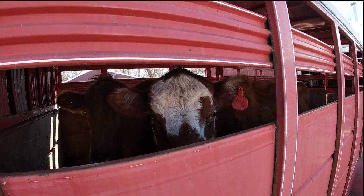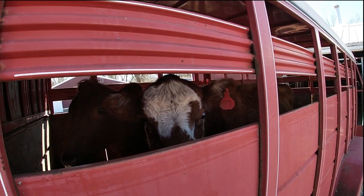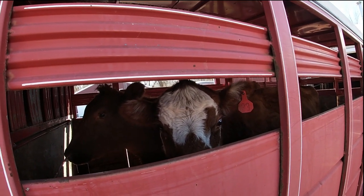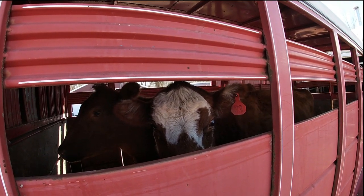This one on the right, she's been losing weight. I've done several things for her and I want to see what the vet thinks. I'm thinking hardware disease or maybe even cancer.